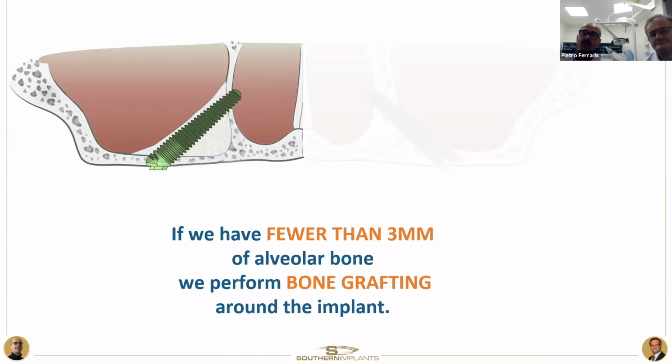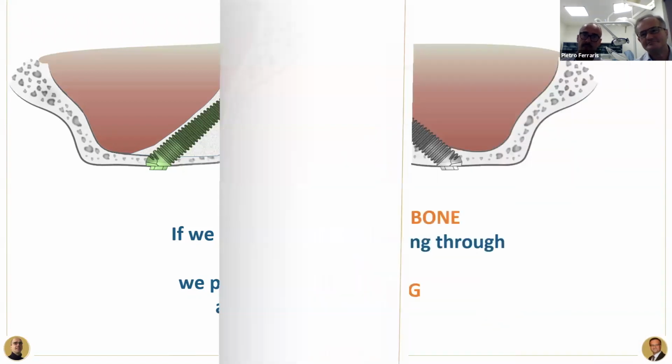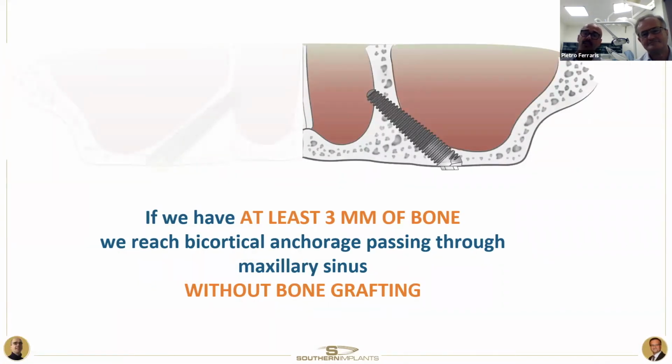If we have less than 3 millimeters of alveolar bone, we perform bone grafting around the implants. The stability of the implants in these cases is guaranteed by the implants being inserted in the cortical bone: crestal cortical bone and bicortical bone of the nasal process of the maxilla. But the bone around the implants gives a longer life to the implants. If we have at least 3 millimeters of bone, we reach bicortical anchorage passing through the maxillary sinus without bone grafting. The reason is that over time, the bone remodeling is around 1.7 millimeters. So 3 millimeters and more guarantees long-term stability.